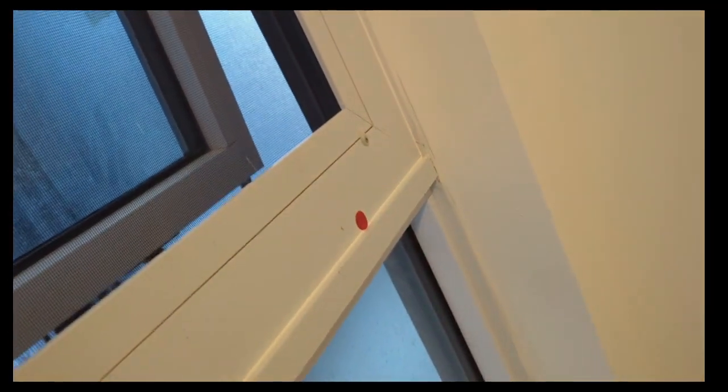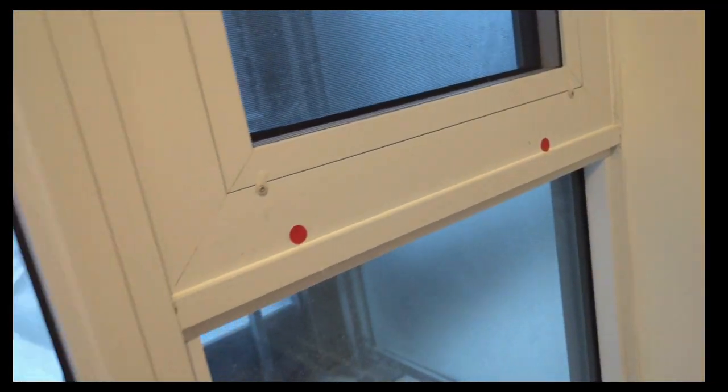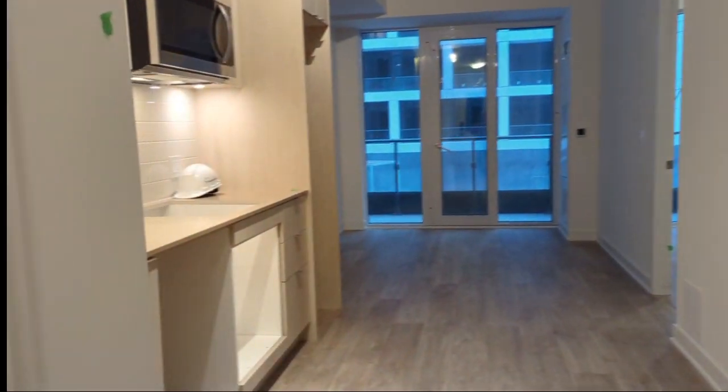And this is open. Unit number with the paper. When you're coming in, on the right-hand side is the den with the door. Left side is the closet and laundry room. Let's crunch some numbers.